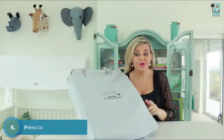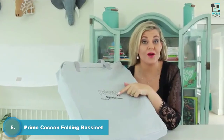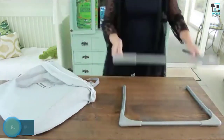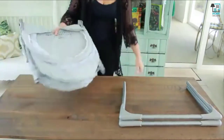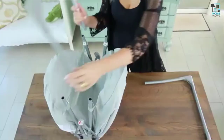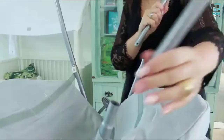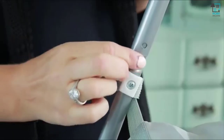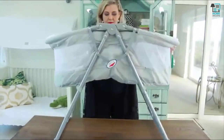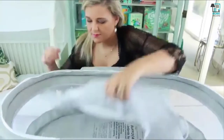Today I'm excited to share with you the Primo Cocoon Folding Travel Bassinet. Some features of the Primo Cocoon that I really love are that it is suitable for indoor and outdoor use. It's compact and lightweight folding design, set up and pack in seconds, in fact less than 2 minutes. Breathable mesh siding, and that it comes with a handy carry bag.